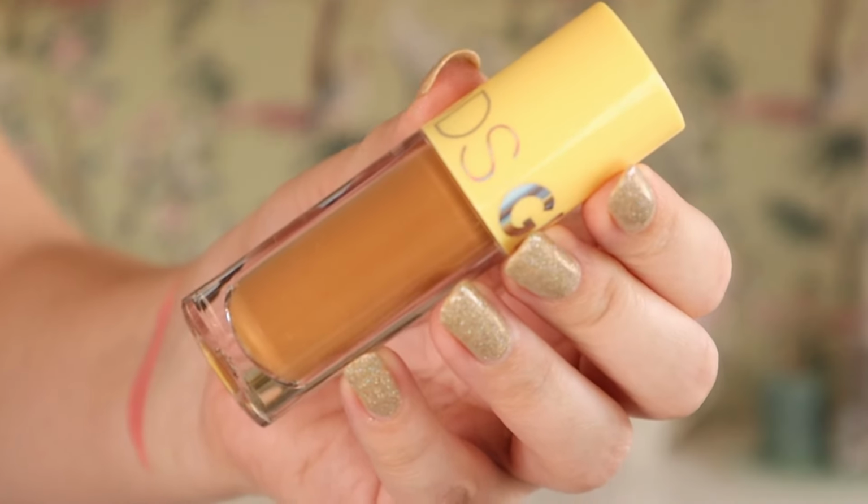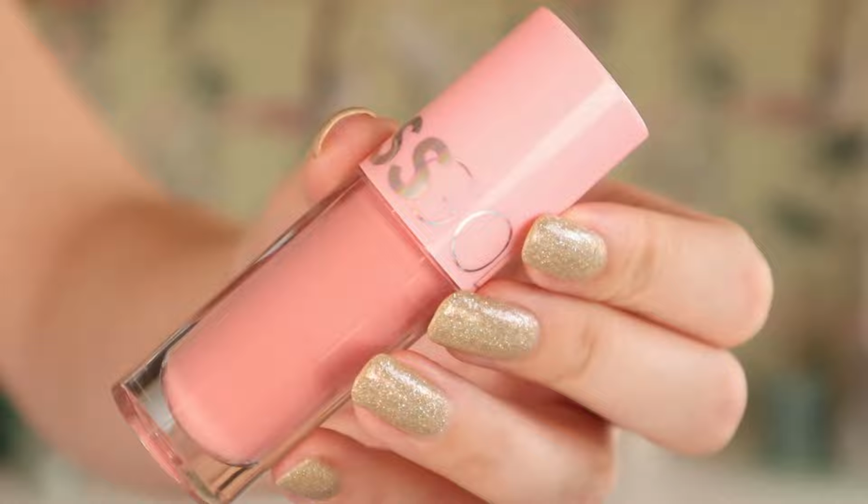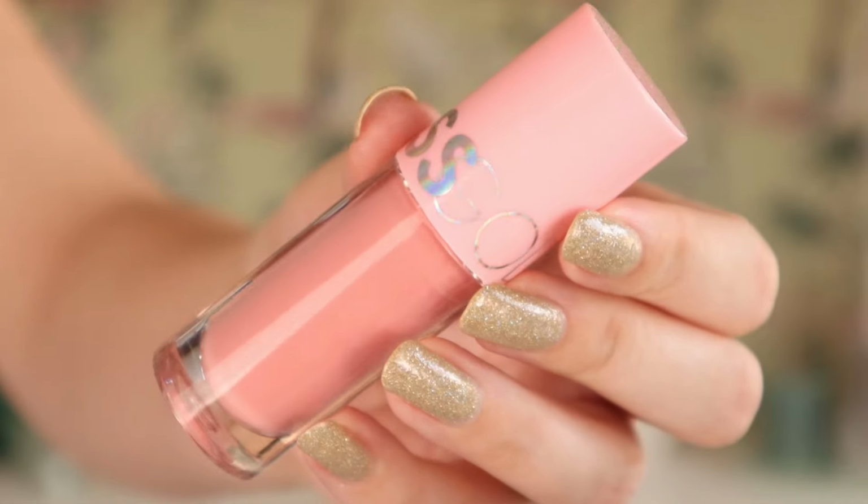By the way, I have the bronzer in You Are Thoughtful, and this is kind of like a neutralish lighter shade. It has kind of like an olivey vibe to it. Like, in some lights it looks a little green. And then I have the blush in Lover. This is a light kind of like baby pink.